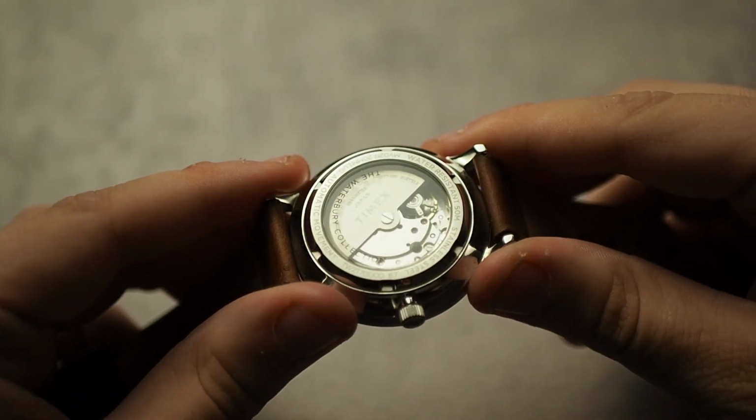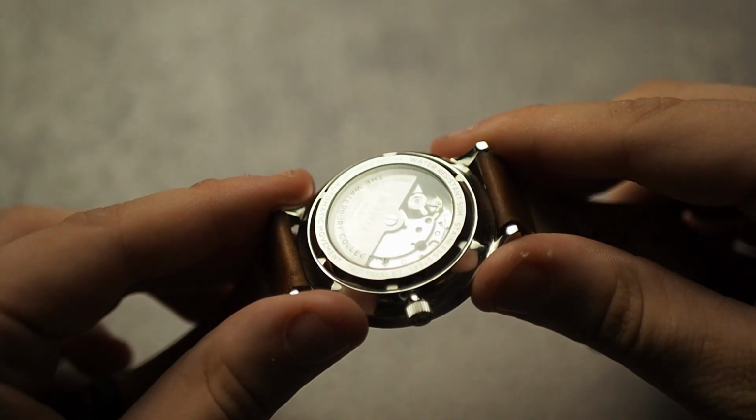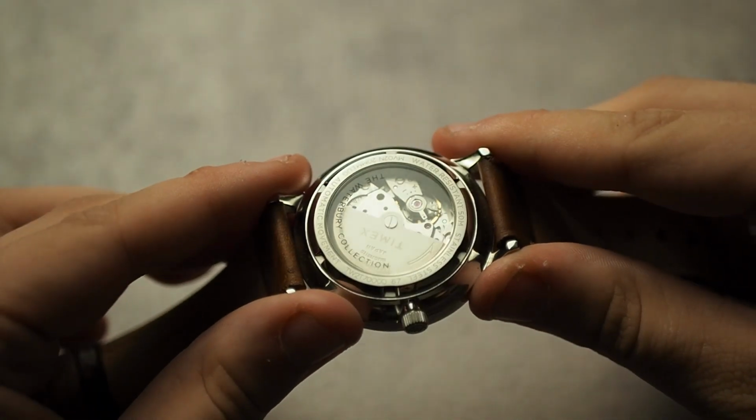The movement is the thing that makes the watch work. The rotor spins, this powers the spring inside the watch. The spring releases power, it goes to the hands, and then boom, your watch starts working. This is as simple as it gets. I couldn't explain it in any simpler way, so let's talk about this difference, okay?